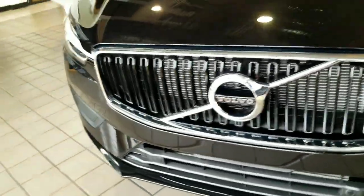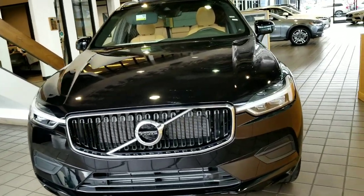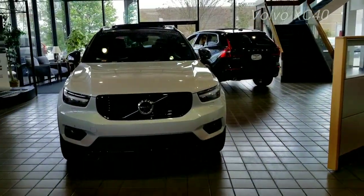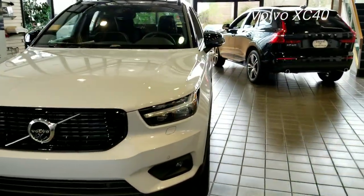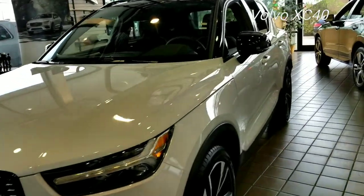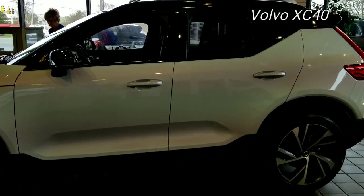Best seller for Volvo. XC90 happens to be the most popular. XC40, some would say, is the most current and millennialistic, I would like to call it. But let's turn our attention to the XC40, the smallest SUV on the line. This is the trendy XC40, which one could say is geared more toward millennials. With the XC40, the highest safety score ever scored in Europe.